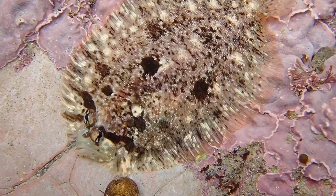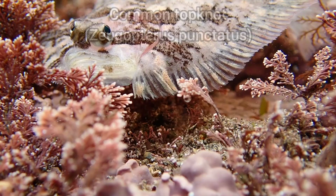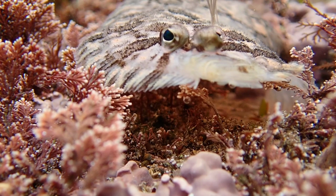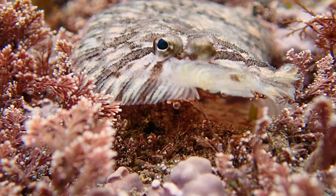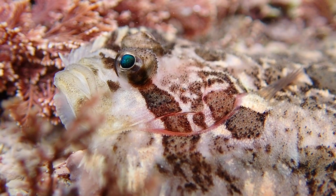A species I always seem to find at Wembury is the common topknot. This type of flatfish is common in rock pools and shallow waters, but its effective camouflage means it often gets overlooked. It can stay immobile for long periods of time to avoid detection, and can cling onto vertical surfaces and even hang upside down under overhangs.